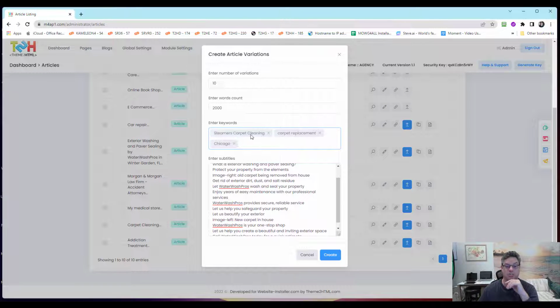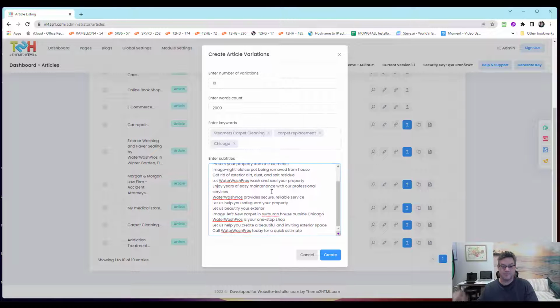Now the images don't look at the keywords, right? They don't look at the word count, right? They just appear, you know, and so you're going to put this clearly, right? In suburban house outside Chicago. Something like that, right? And you can do that. You can actually do that.